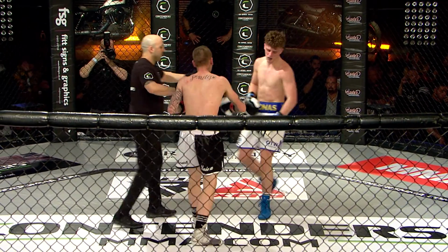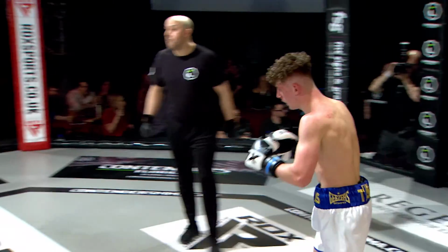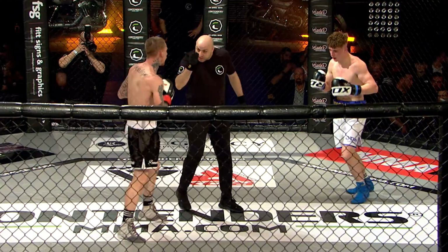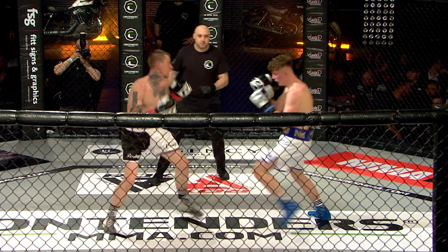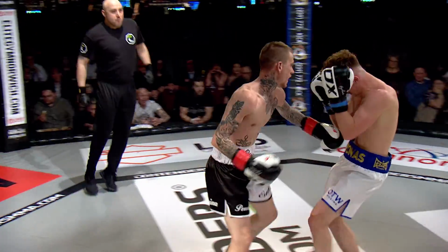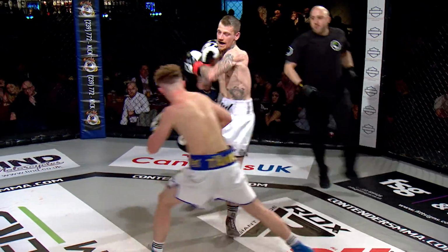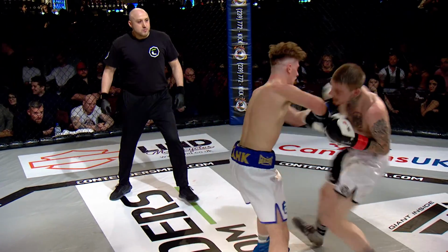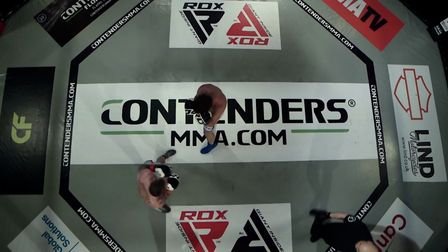Still opting for a clinch here. He's still looking to hunt that body as well. He's got to go upstairs though and force the hands up. It's a really high, tight guard from Thomas and then go to the body for that. That's why he's trying to sell the big looping overhand punches. There we go, he's going to the body again, goes upstairs. And these guys are going to war here and the crowd love it. The coach is roaring Joel Thomas on.